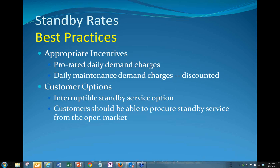The second point with regard to incentives is the daily maintenance demand charges should be discounted relative to the demand charges that apply to instances where the customer is taking backup power to support a forced outage. And the reason for this, as I discussed earlier, is the fact that maintenance outages can be coordinated with the utility, and they'll typically be scheduled during off-peak periods. And for those reasons, the utility's cost of providing maintenance power is lower than the cost of providing backup power, and that lower cost should be reflected through a discount for the maintenance component of the demand charges.